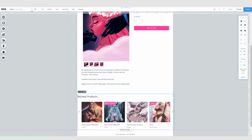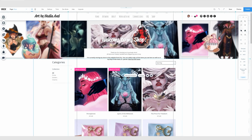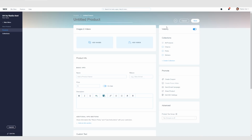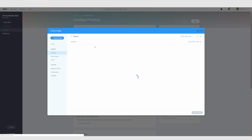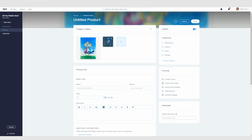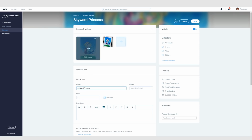Let me show you how intuitive it is to add a product to your shop. You can access your store products either directly from the editor when you click on your store element, or you can access it from the dashboard. Then you click New Product and select whether it's a physical or a digital product. In my case, it's a print, so it's physical. So first I upload and insert the images of my product. You can add multiple images at once and you can drag their order too. Then you name the product and add the price.